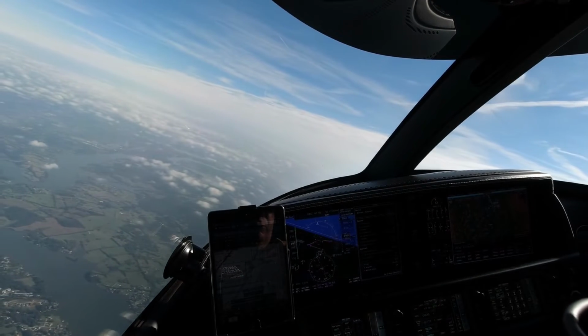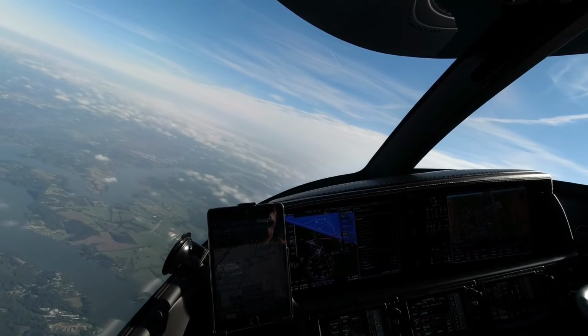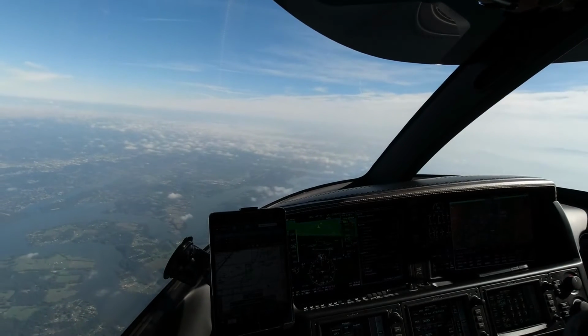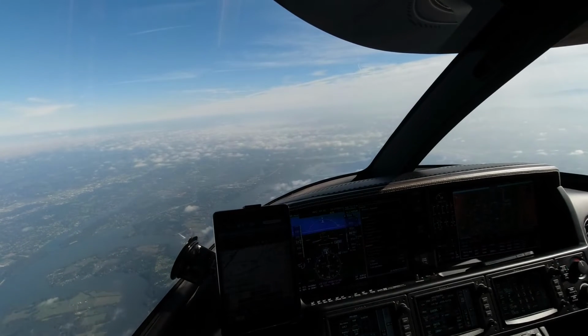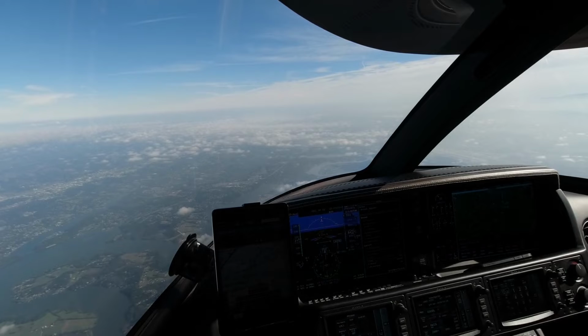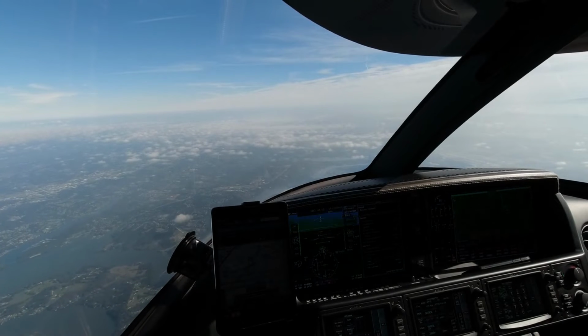Knoxville approach, Cirrus 224 Delta Alpha, 6,500. 224 Delta Alpha, Knox approach, altimeter 3010. Juliet 398, descend and maintain 4,000. Descend and maintain 4,000, Juliet 398. 9 Juliet Mike, traffic 2 o'clock and 4 miles northwestbound, Pilatus climbing to 6,000. Roger, looking for traffic. Traffic 10 o'clock, 4 miles northeastbound, Vision Jet, 8,500 for 7,000. Looking for traffic.